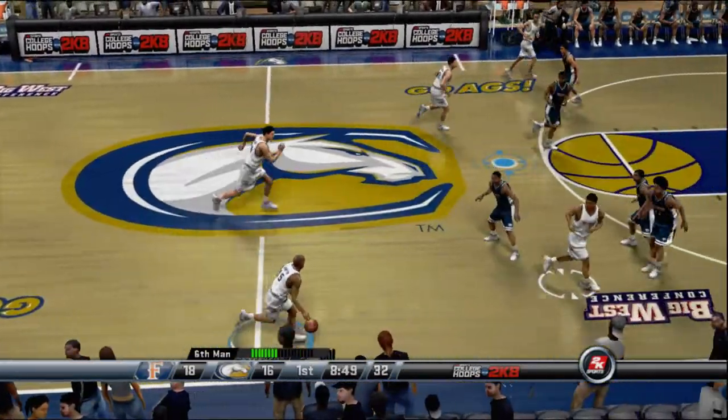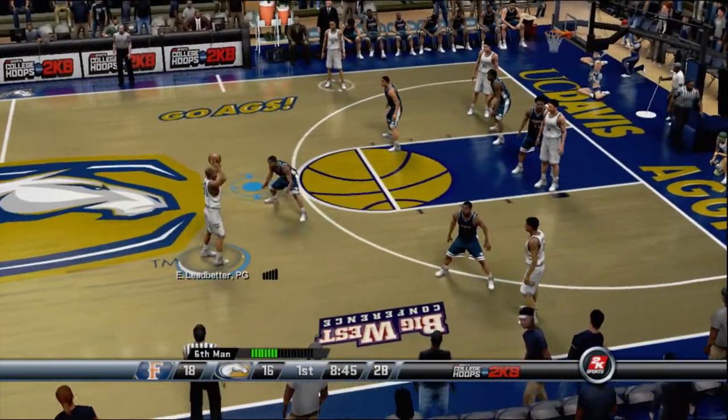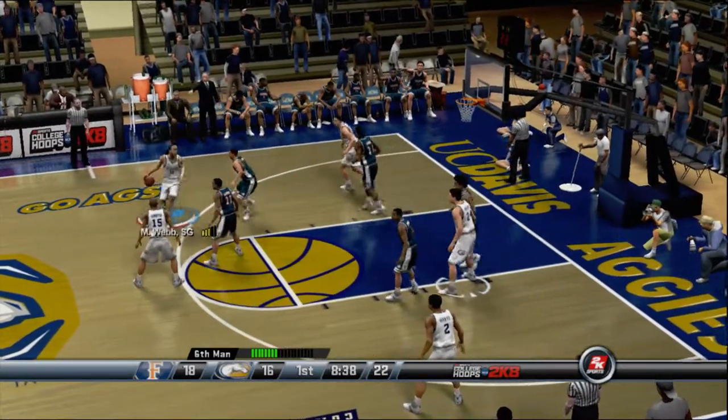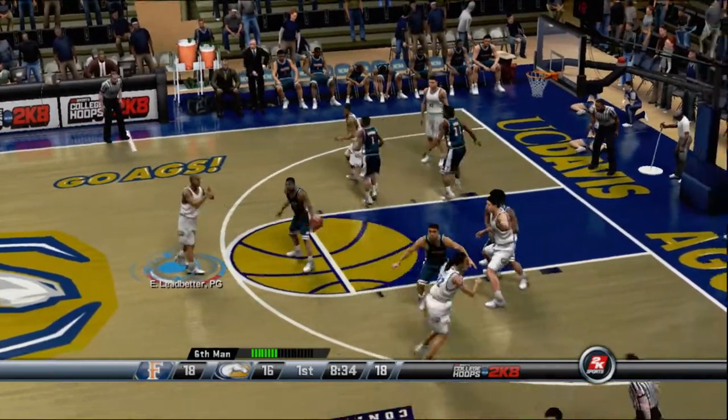Under 9 minutes left in the half. They've got their defense set. Has it down low. McElroy beats it to the baseline. Webb goes to the crossover. Top of the key. Dishes it to the right.